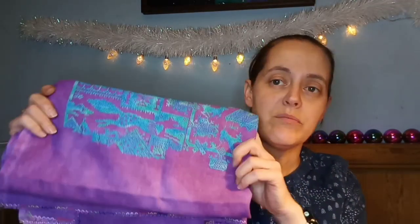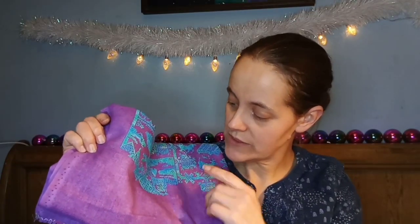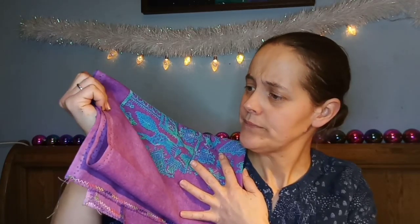Now, because this is a 28 count, because I was brand new back to cross stitch when I started this, I got a 28 count. This is a 28 count Laguna. I bought a full meter of it, and I hand dyed it.